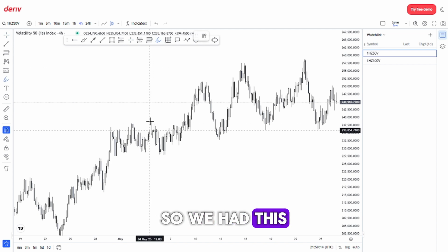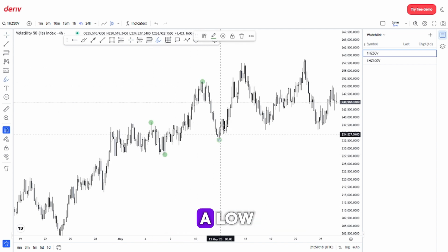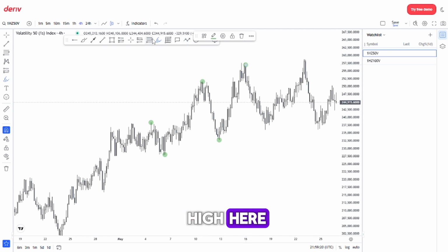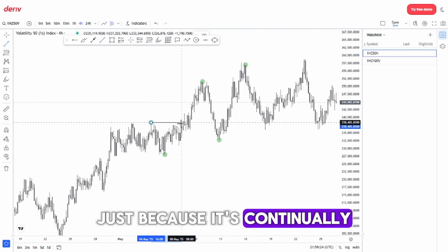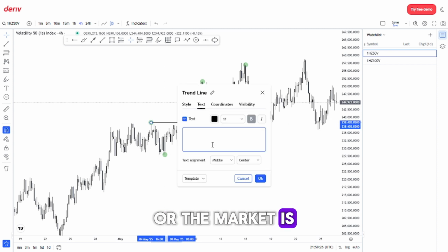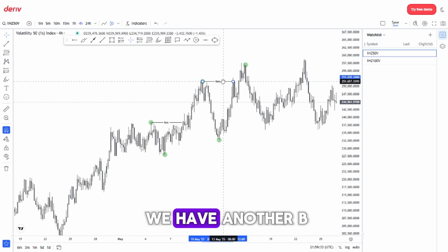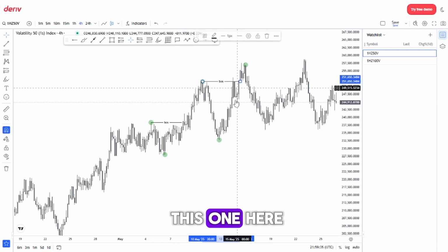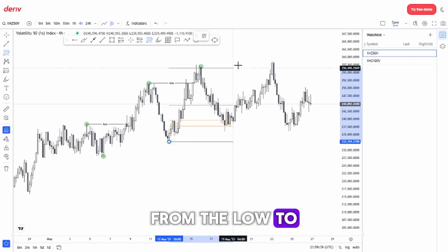So we had this as our high, low, then we had a high, then we had a low, then we had another high here, which shows that the market is pushing up because it's continually breaking structures. So this is the BOS here, clone this one, then we have another BOS, which was this one here. Then we were anticipating some buys from the low to the high.